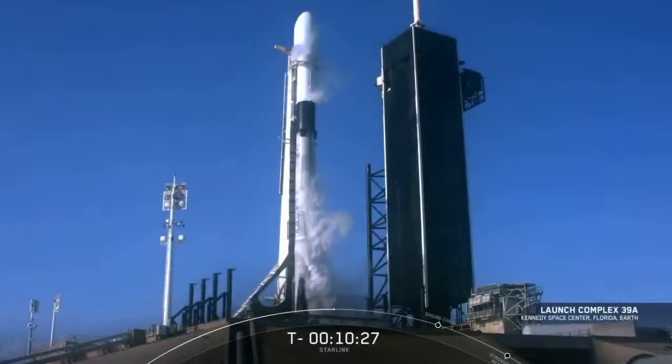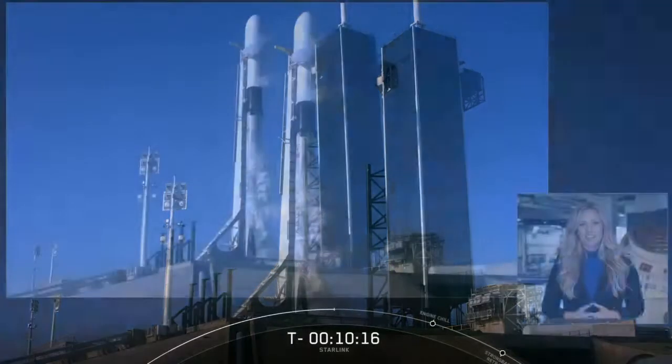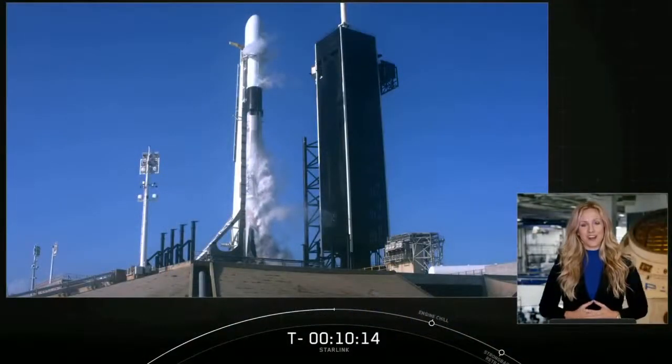Good morning. It's Thursday, September 3rd, and you're looking at a live view of Falcon 9 as it awaits its 8:46 a.m. Eastern Time launch from Pad 39A at Kennedy Space Center. Hello from SpaceX headquarters in Hawthorne, California.